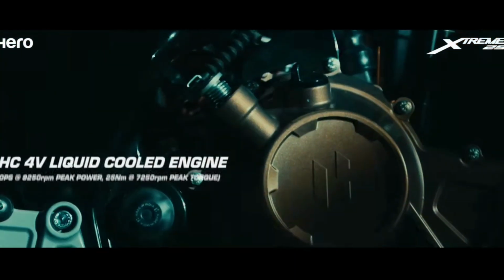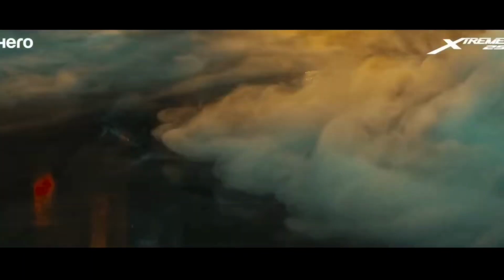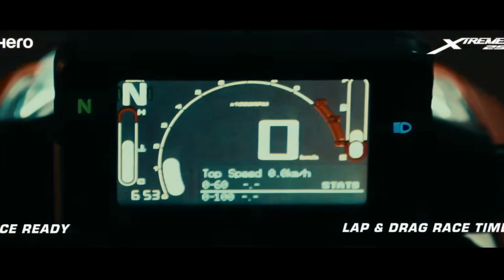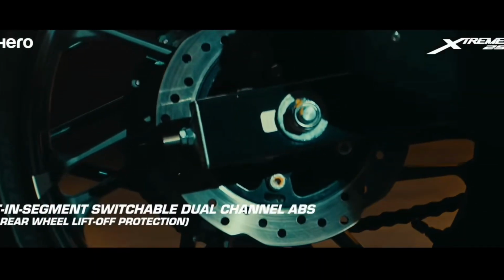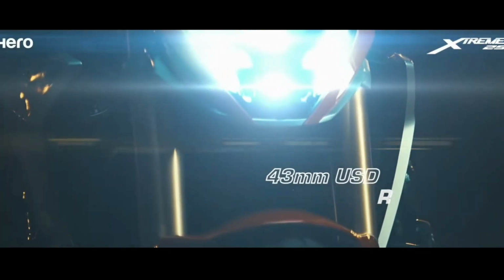So in this video, I'll be comparing both of these motorcycles on the basis of their key offerings and how they would feel different from each other while riding in regular conditions. Our first point of comparison is the tire on both of these motorcycles. The size of the tire is exactly the same on both, but the offerings are quite different from each other.